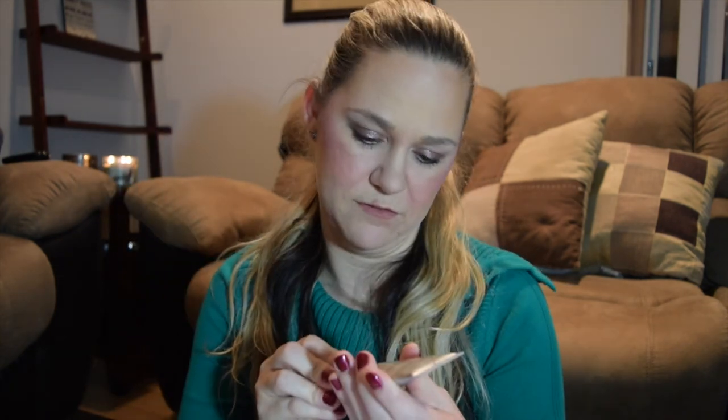I finished up my IT Cosmetics Your Skin But Better CC Cream in the shade, I think it was Light. It might have been Fair. It was in the shade Fair.